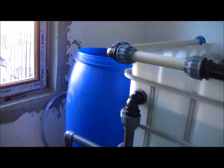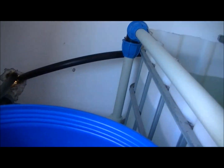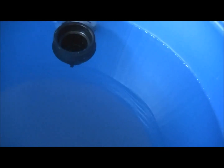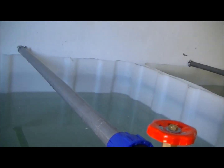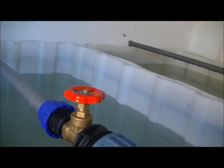The radial flow filter, let me just show you inside there, is working okay. It's been working well. I'm just not 100% sure how high that in pipe is supposed to be. I'm going to have to try and find a little bit more information about that. We've put a spray bar across, which aerates the water quite well. I should think so off that pump actually.